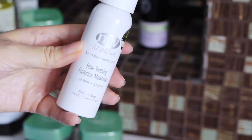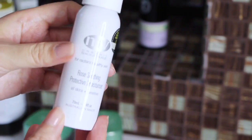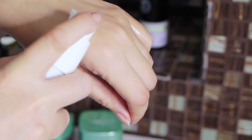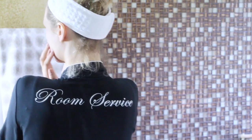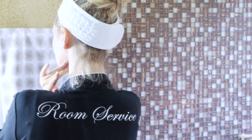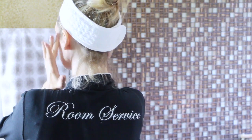And then if I'm following with a moisturiser, this is my default pregnancy moisturiser. I used this all the way through the last pregnancy, and have done a lot through this one as well. This is the MV Organic Skincare Rose Soothing Protective Moisturiser. It feels quite basic, but it's very, very soothing. The quality of the ingredients is amazing. And I just find that it's not incredibly rich, and it's lightweight to put on, but it feels like it resets my skin.